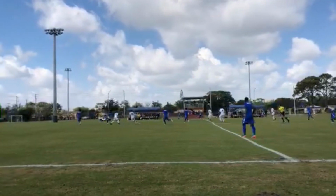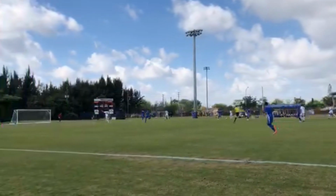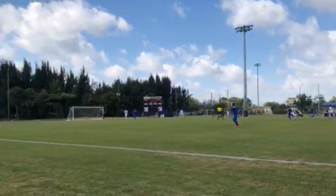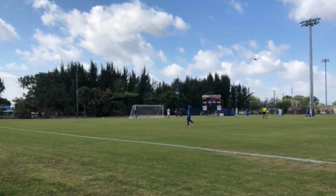Weston, now again trying to play forward. Adventurous challenge. Neither foul nor tackle there by Manny Gonzalez. Weston playing it in, and Vega easily gathers it up.